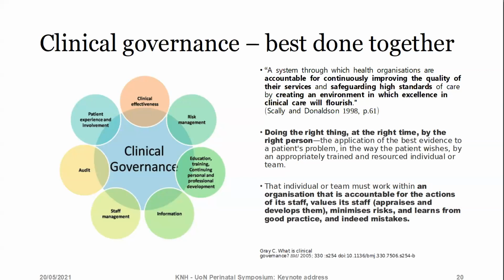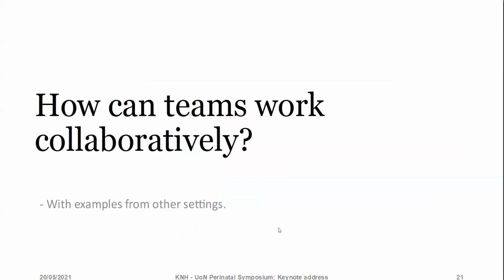And it really involves doing the right thing at the right time by the right person. It's really the system that enables us to maintain accountability to one another, to the institutions, and to the patients that we serve. Next slide.